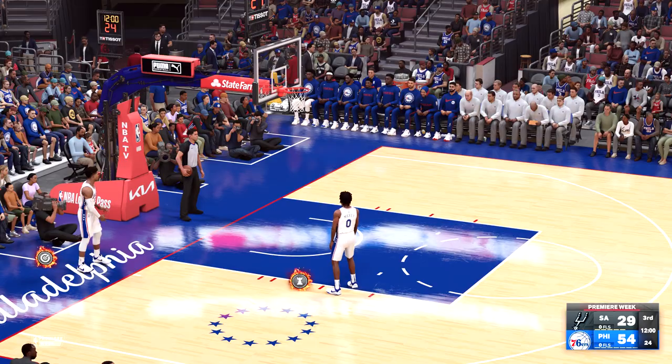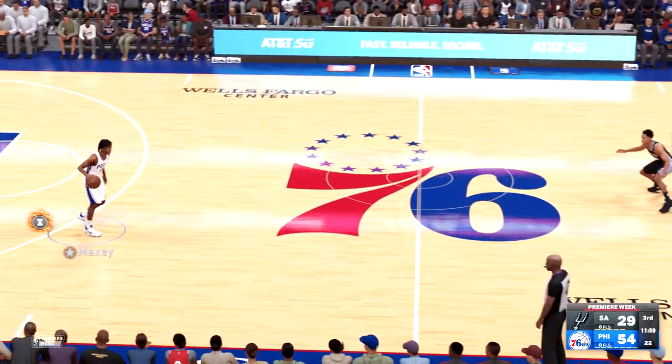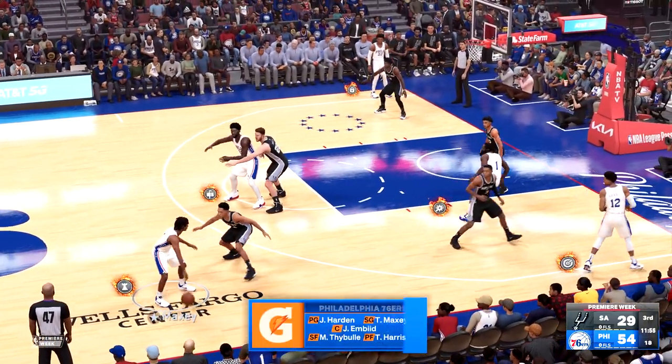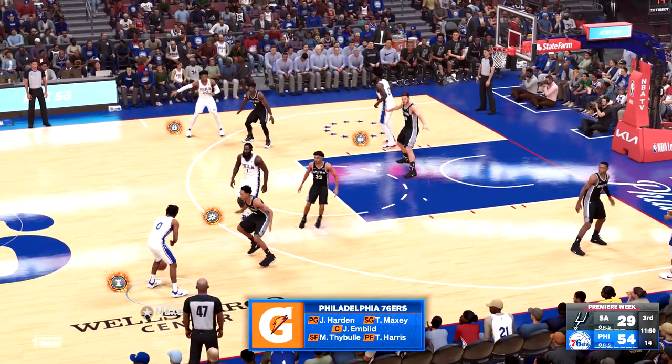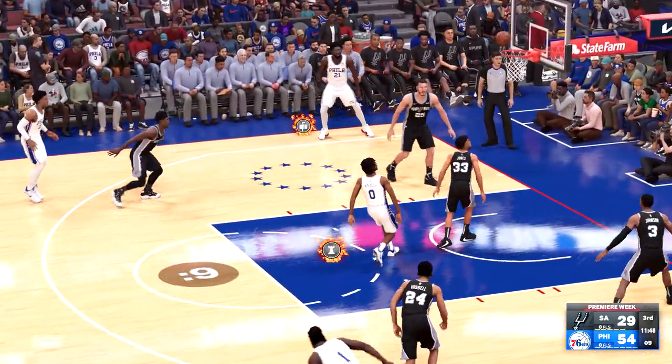Well, we've got a second half of basketball for you. We think it's going to be pretty good. A big comeback, though, is needed for this game to be competitive, and it probably has to happen quickly. Front court is Thibault and Harris. Maxey out there with Harden, and it's Embiid in at the pivot spot, manning the middle. That's the group in the game for the 76ers.